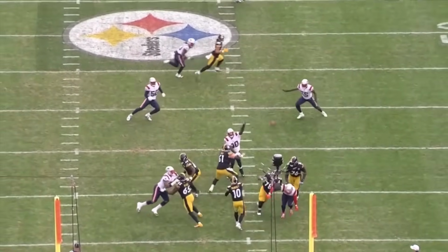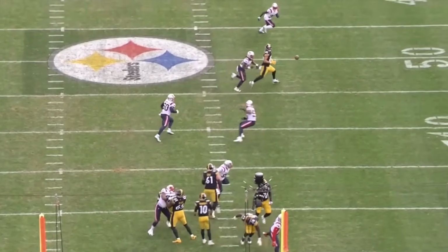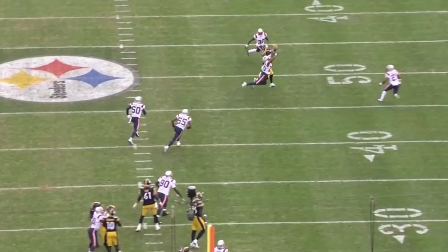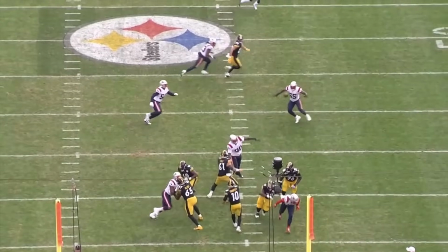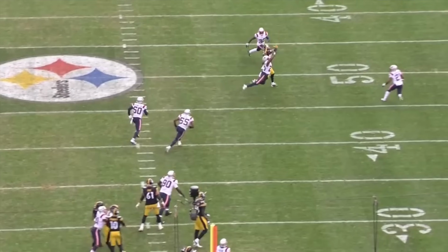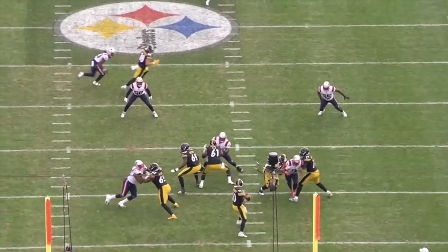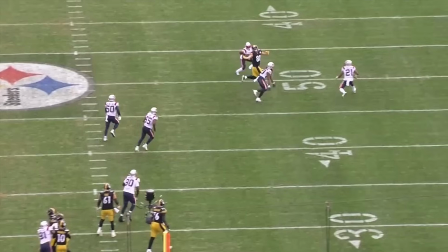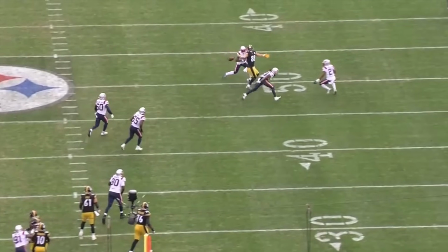Kind of show y'all, I think Duggar is able to get a little bit into the vision, maybe, of Freiermuth. But instead of this ball being on his face mask, maybe he leads him a little bit. But we saw the last time he led him, he wasn't able to connect there. So just some unfortunate breaks. That's not a bad pass by any means, but I think he could have put it out a little bit more in front of him so he didn't have to slow down.